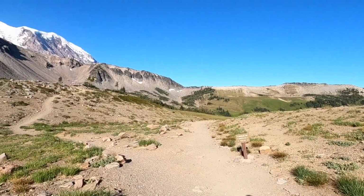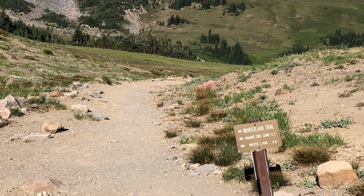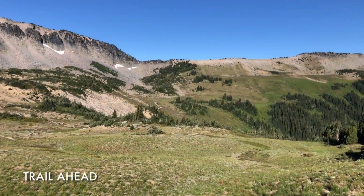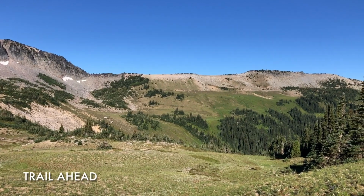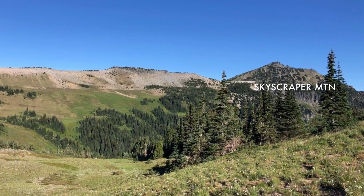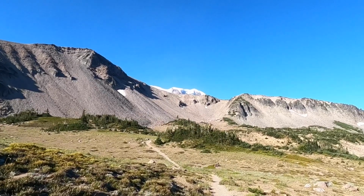Okay, so we've hit another junction, and if we went straight ahead, we'd go down into Berkeley Park, but we're gonna stay on the Wonderland Trail and head off left. As we're going down in elevation and getting a little closer to Mount Rainier, I could just see the top up there.